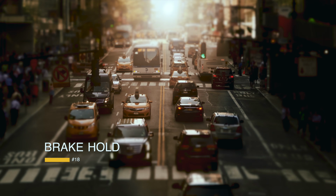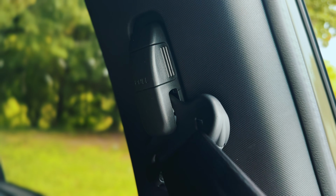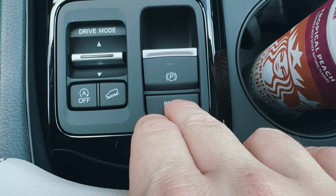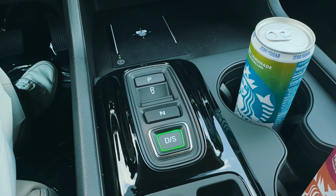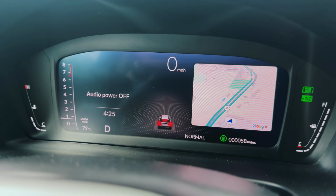Stuck in traffic? Brake Hold has your back. Just buckle up, press the brake hold button near the shifter, and you're set. Every time you come to a full stop, you can take your foot off the brake. The car holds its spot until you press the gas. Your brake lights stay on, just like you're holding the pedal yourself.